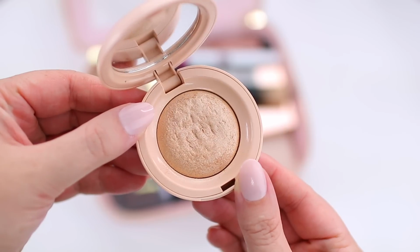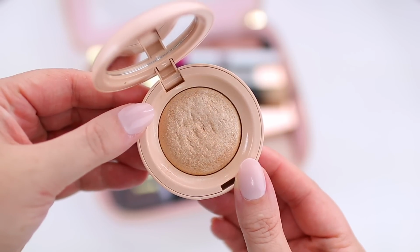So for highlighter, I am bringing my Rare Beauty one. I will say these are very, very soft. I did break one of them. I dropped it from like this high up because I was organizing my makeup, and it shattered everywhere. It was the light pearly shade.